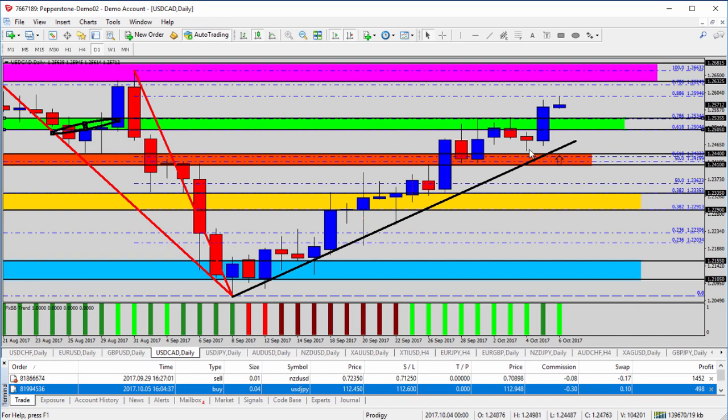Never made it quite back down there yesterday and the day before, but now we're above the green zone, so that gives us a little further expectation of some more upside for the USD/CAD. Of course, unless we get negative for the US dollar movement, then we're back under the green zone and a turn back lower for the USD/CAD.